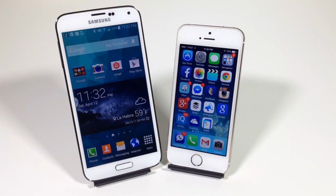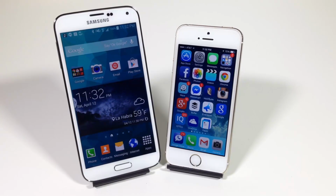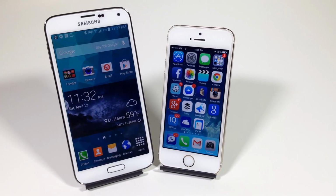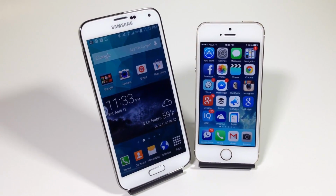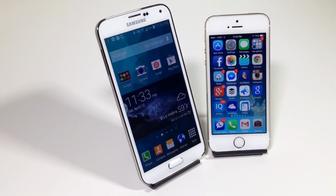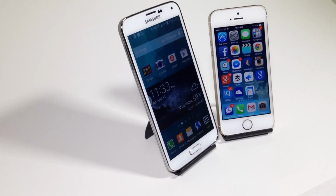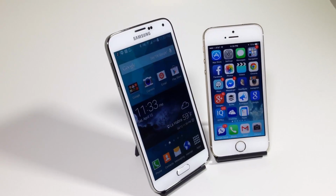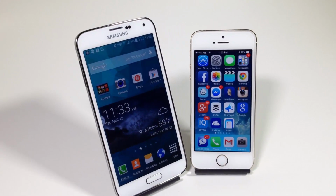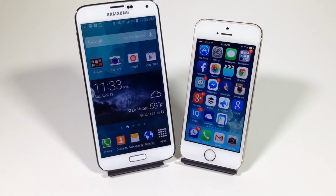So let's get into the meat of this. Both these are very beautiful and well-built phones. There's no argument about that. They're definitely both well-manufactured and great phones. The Samsung Galaxy S5 comes to us from AT&T, so you can go check out their website at att.com. Thanks to AT&T for sharing the phones with us with the fastest download and upload speeds. So what we're going to do is pit the two of them against each other. So let's take a look at the design on both these.